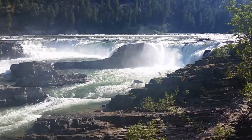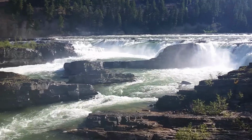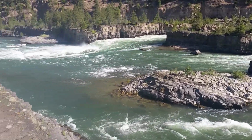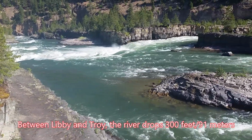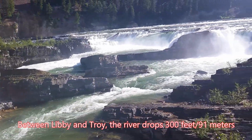One of the nice things about having waterfalls that cover a fairly large surface area is there are lots of different viewpoints out here. I don't know that any of them are marked out here. Just the rockways and the ledges on either side give you lots of vantage points. You can see a drop-off right there, and then the main steps here of the falls.